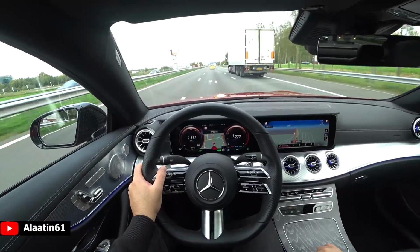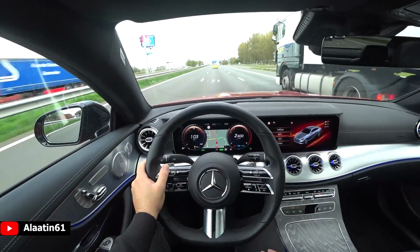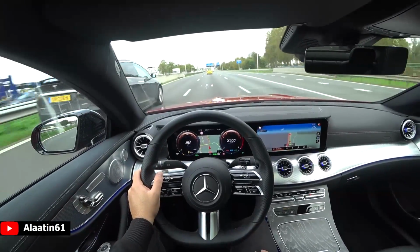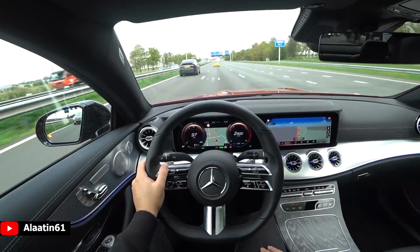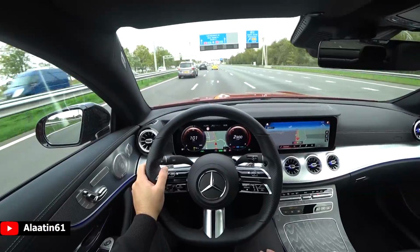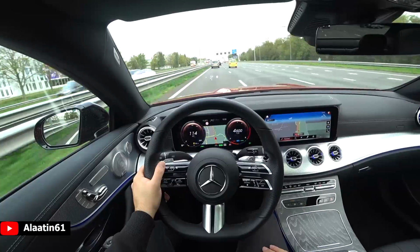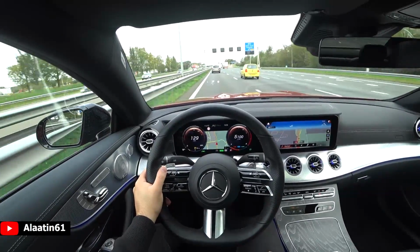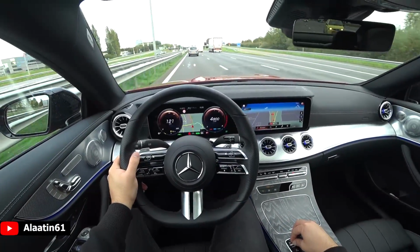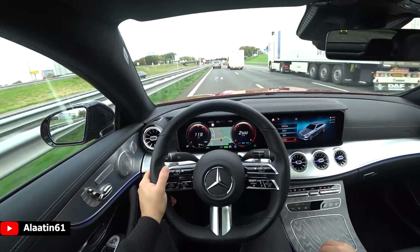I will show the acceleration for you again. Let me put it in Sport Plus mode from 100 kilometers per hour. Waiting for the other cars. Waiting. 3, 2, 1. Full throttle. And 140 kilometers per hour. The car weighs around 1600 kilograms.